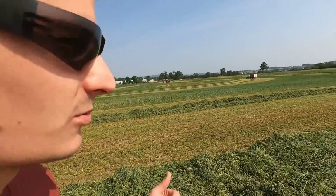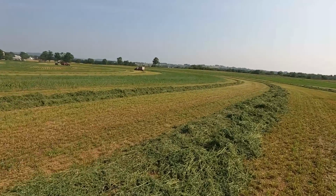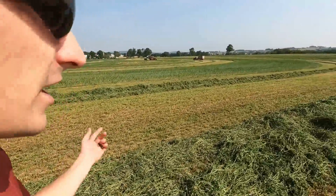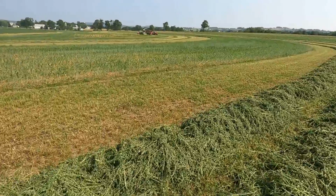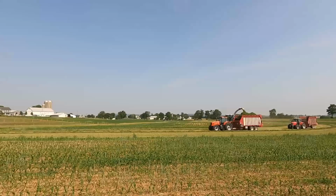How's it going, guys? So we're chopping second cutting alfalfa here today. I actually wasn't here the other day when we got it mowed off. My new brother-in-law Andrew was able to mow it, and my dad raked it this morning while I was feeding cows. Should be a pretty quick job here. The custom guys are here just getting started chopping. Even though we had so much dry weather, it was actually decently tall. Last week we finally got some rain, so I think third cutting is going to be stronger.